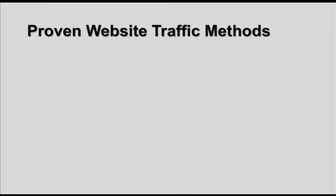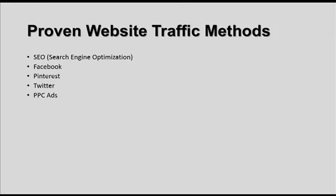So here are some proven website traffic methods. These are the 25 methods we will cover over this two-part series. The first one is search engine optimization, or SEO as some people call it, and I'll go into detail on each one of these. Facebook, absolutely huge amount of traffic is available on Facebook. Pinterest, it's a new picture sharing type website for pin boards, and I'll explain that. Twitter, many people know what Twitter is. Pay-per-click ads, like the ads you see in Google.